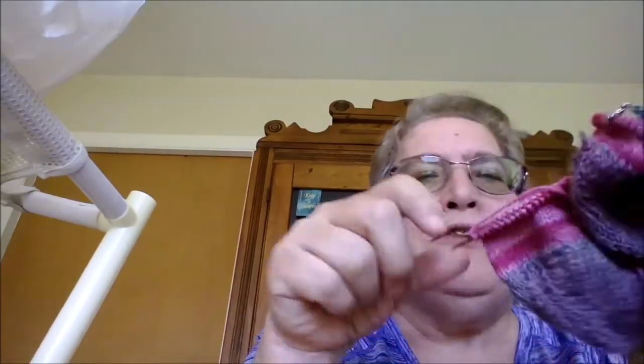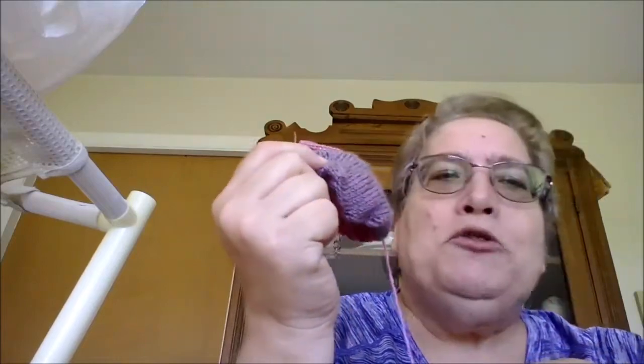For the heel and the cuff, I don't have enough of this purple, so I'm going to be using another color. Probably another color for the heels and another one for the cuffs, because it would look different to have the heels and the ribbing one color and the toe another. And, yeah, so I'm thinking that's what I'm going to do.